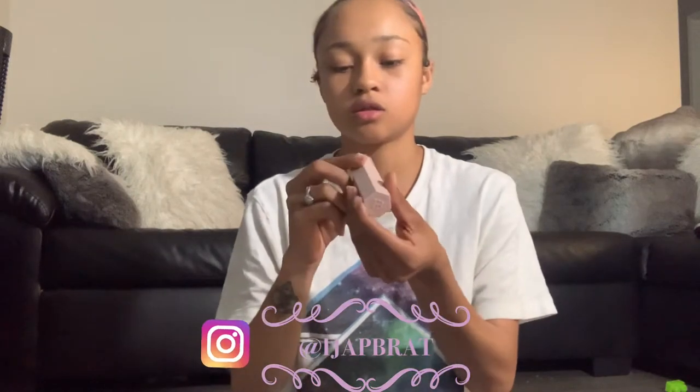So I'm just going to be using this to contour. I didn't get a lighter color to conceal because I like the pale look under the eyes, but I would rather have the under eye look more natural. So I'm just going to be putting my regular foundation shade under my eyes. So yeah, this is again the concealer stick, and then it says matchstick on the bottom, and the color, which is suede.